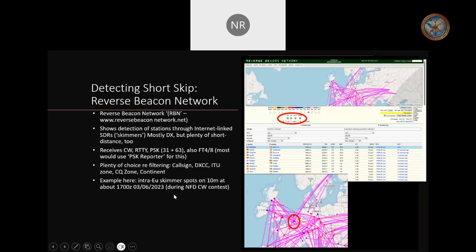The example I've shown here is that I set this up so it will show only transmissions done in Europe and received within Europe on the 10 metre band late in the afternoon a couple of days ago, which was actually during the NFT contest. So what you find is that map at the top, which I've blown up here at the bottom, is just a lot of lines. The red dots are the spotting stations, and the blue dots are the transmitting ones, the ones that are being picked up. And you can tell by the paths, each of the individual circuits, if there's an opening on a particular band.